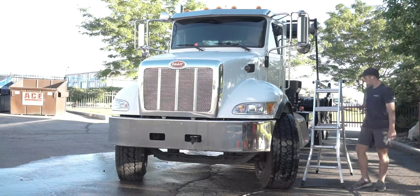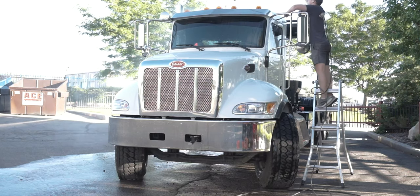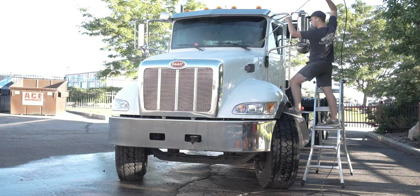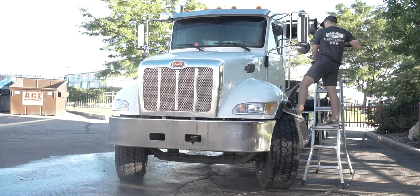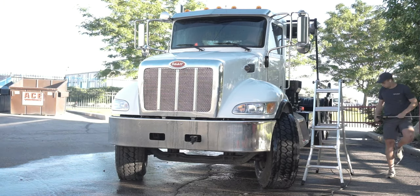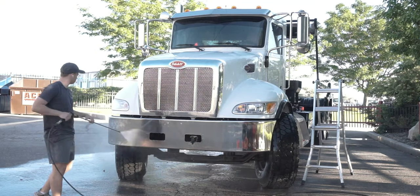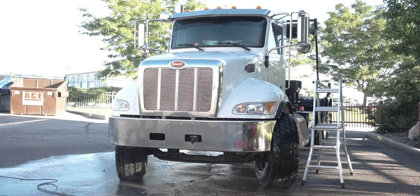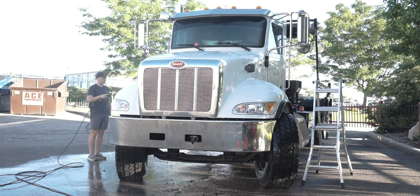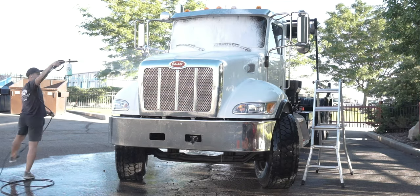All right, now moving on from the wheels to the wash process. We're going to rinse the paint down top to bottom like we normally would any other car, any other paint. Obviously, I had to use a ladder for this big behemoth of a truck, because otherwise I would not have been able to reach the roof at all. So I give it a thorough rinse. This is just to remove any standing dirt that can be removed easily with a rinse. Then I move on to foaming the vehicle.